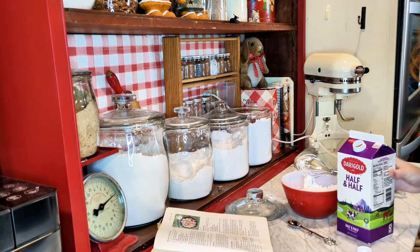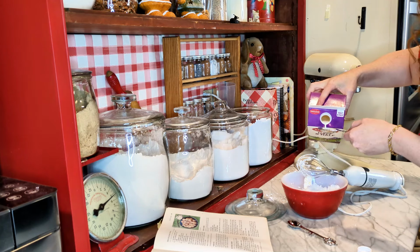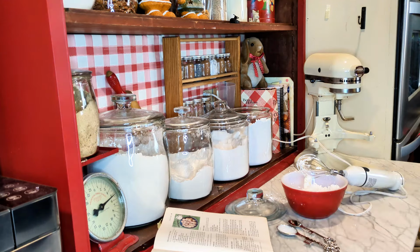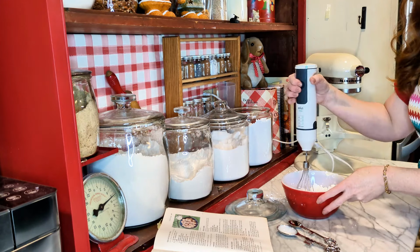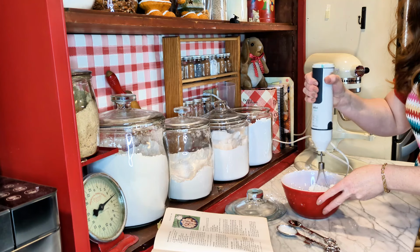And then I'm going to add a tablespoon of half and half, combine it well, and then add more half and half as needed. You want it spreadable, but you definitely don't want it runny. You want the perfect consistency that is going to keep your sandwich stable in the middle without being too runny or too thick.